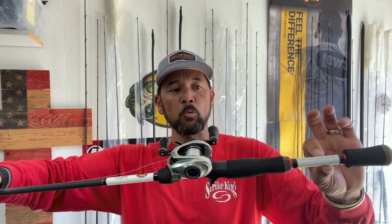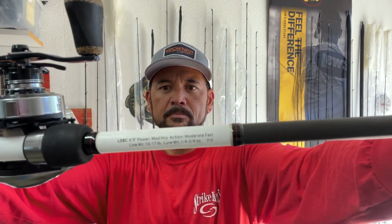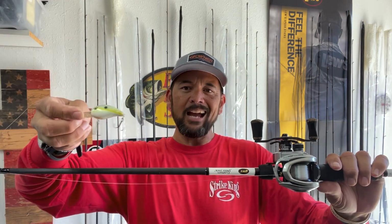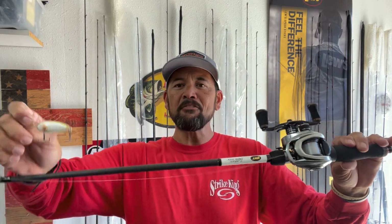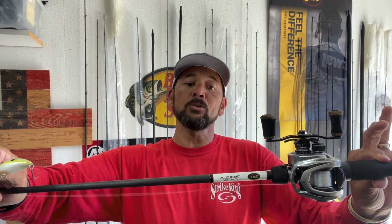It's not in production anymore. It's actually called the square bill crankbait rod, but the action and size and length of this rod is a 6'9", so it's under 7 feet. When I'm throwing smaller baits, I like a smaller rod. I don't want a really long rod. I want a smaller rod that fits the small bait profile, and it's easier to cast and wield around and put in and around targets and cover, and casting accuracy is enhanced, I feel like, when I've got a smaller, lighter rod.